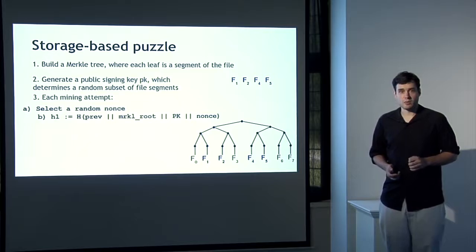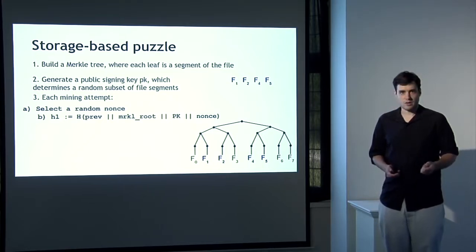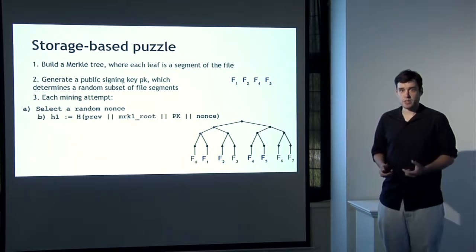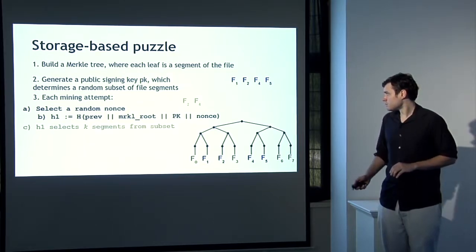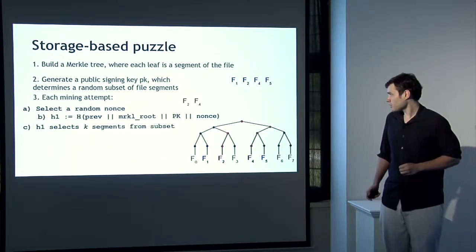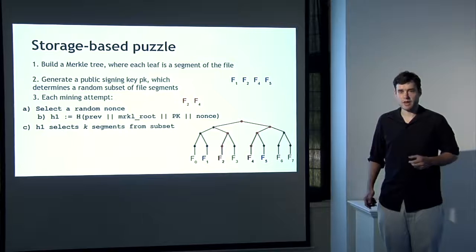Now for each mining attempt, the miner is going to select a random nonce value, and they're going to compute a hash function h1 that includes the previous block hash, the Merkle root of transactions, their public key pk, and the nonce value that they chose. Now rather than checking if this is a puzzle solution immediately, they first have to fetch k pseudo-randomly chosen file segments from the subset that they're storing, which is determined from that hash value h1.